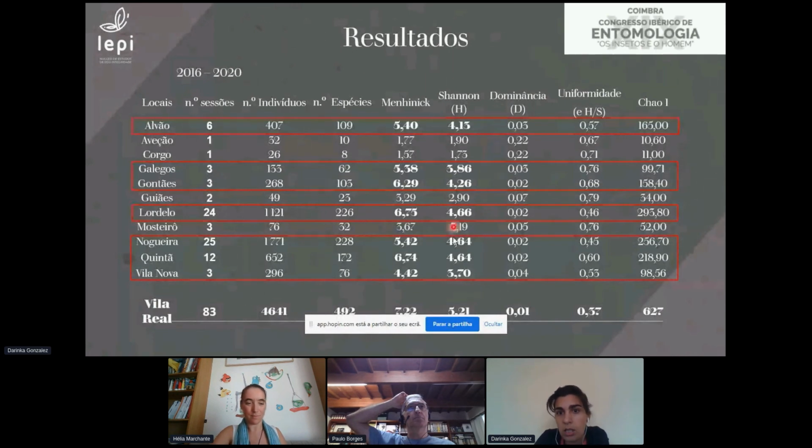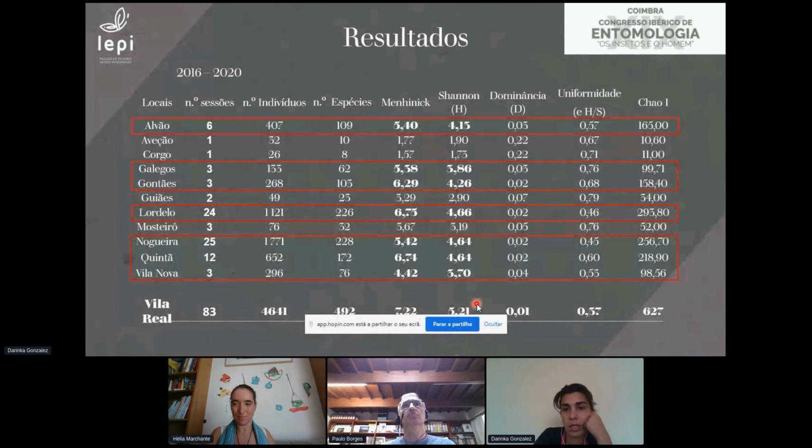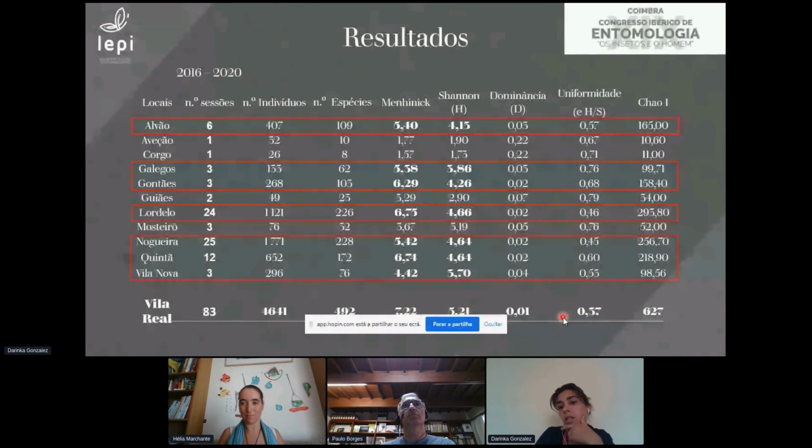E dizer-vos que aqui são os índices que utilizamos, portanto, de diversidade, com uma pontuação bastante considerável, e em termos de dominância, uma baixa dominância e uma uniformização razoável dentro daquilo que foram os dados obtidos na distribuição por espécies e por famílias.